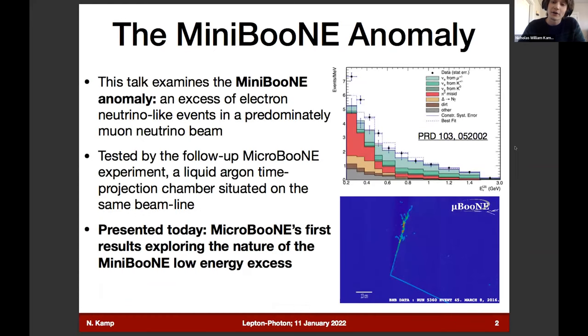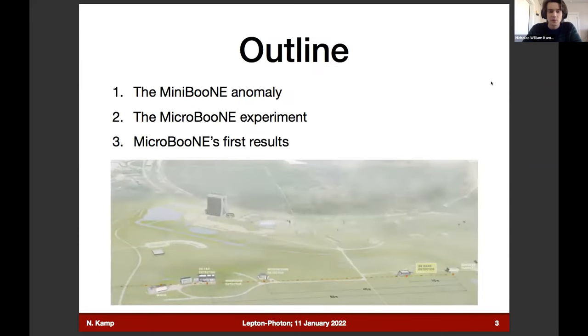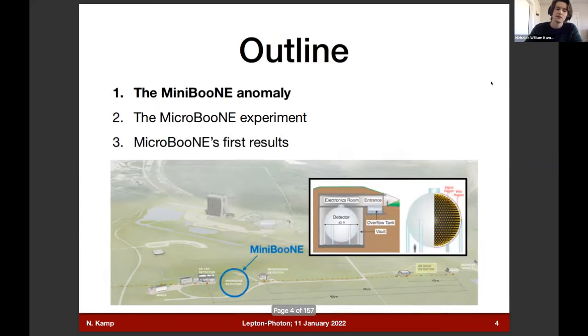So this talk is going to examine the MiniBooNE anomaly. The MiniBooNE anomaly is an excess of electron neutrino-like events in a predominantly muon neutrino beam. It's been tested now by the follow-up MicroBooNE experiment, which you've heard about in this session. It's a liquid argon time projection chamber situated on the same beam line as MiniBooNE. And today I'm going to present MicroBooNE's first results exploring the nature of the MiniBooNE low energy excess. So I'll start by talking about the MiniBooNE anomaly in a bit more detail, and then I'll introduce the MicroBooNE experiment and finally talk about MicroBooNE's first results.